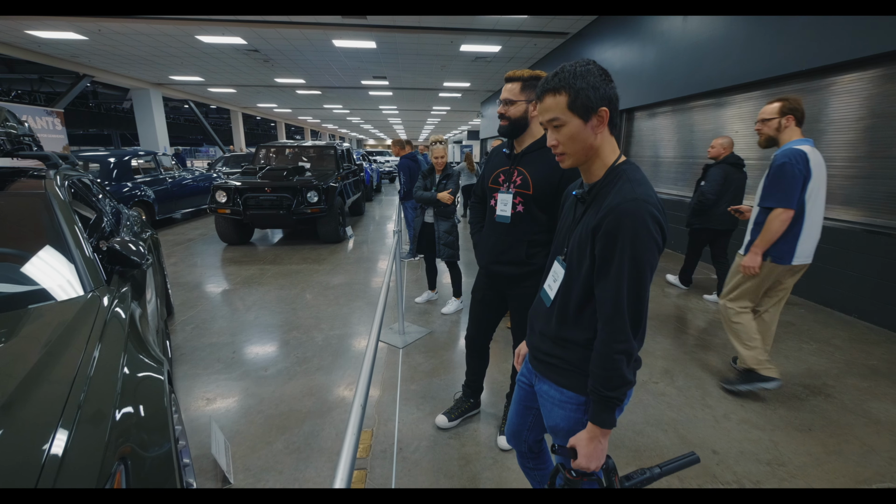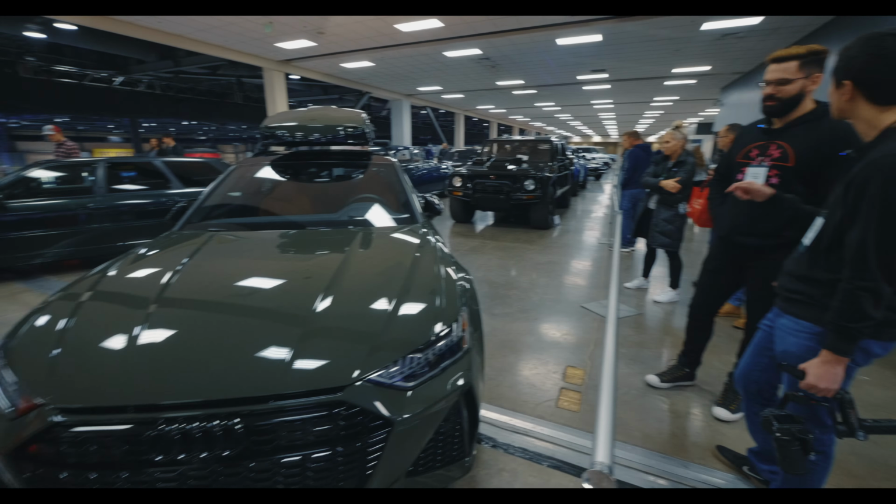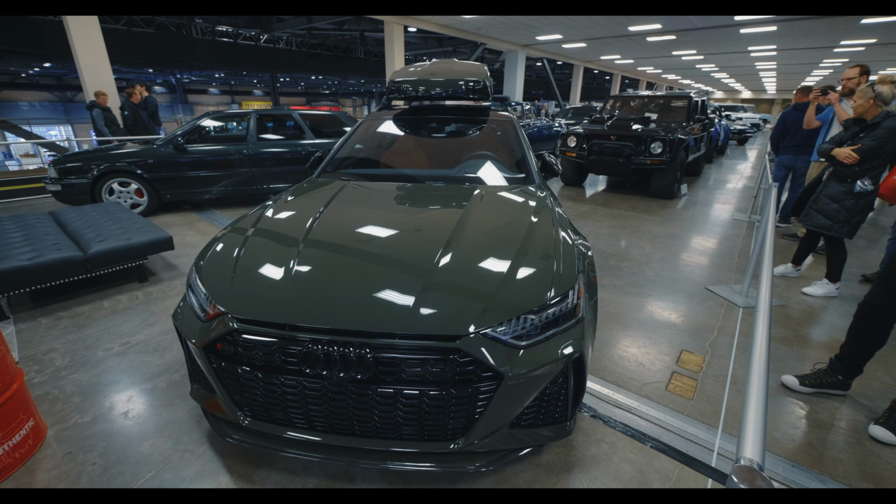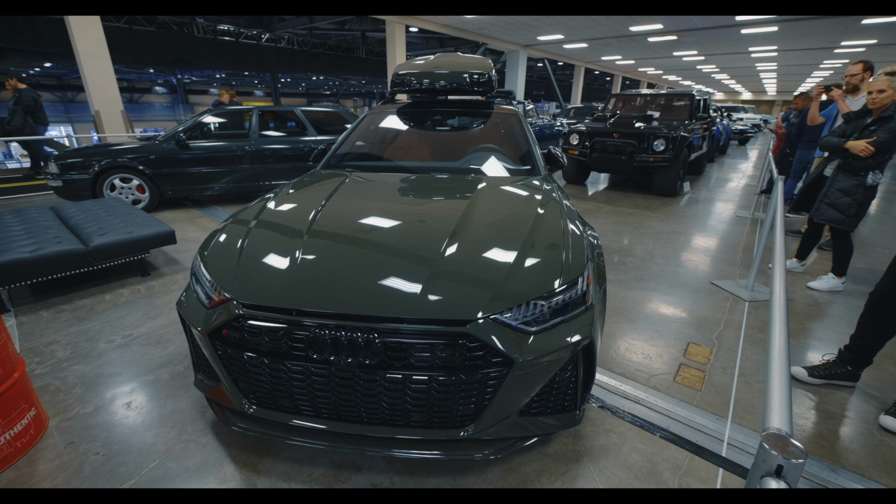Probably works out. Yeah. I think it might be on factory air suspension, which is very easy to lower because you simply basically trick the sensor into how low or high it is, and that's how you lower it. It's much easier than installing springs and stuff.